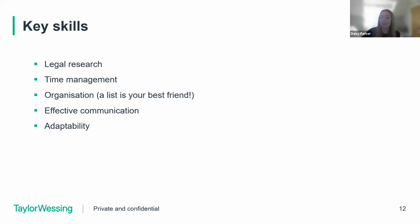And I'd say adaptability as well. You're going to be working on a lot of different things in a day, which I think is the excitement of it, the fact that you've got such a varied workload within a day. So it's just making sure that you adapt and you can change what you're doing quickly to make sure that you're getting everything covered. But yeah, I'd say those are my key skills for an apprentice. And I think that's a summary of a day in my life.